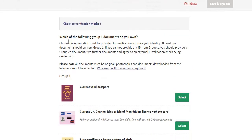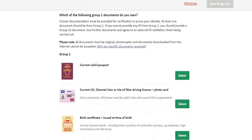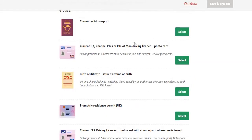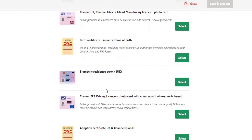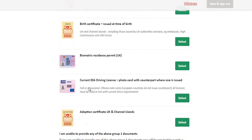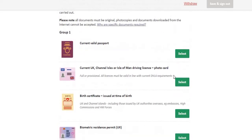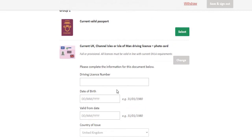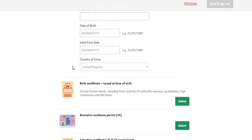If you read this one, it's telling you at least one document should be from group 1. So this is group 1. You're gonna select any one. If you have a passport, driving license, birth certificate, biometric resident permit, current EEA driving license, or adoption certificate, you're gonna click that one. I'm gonna click my driving license. You're gonna put all the details over there if you have that one.